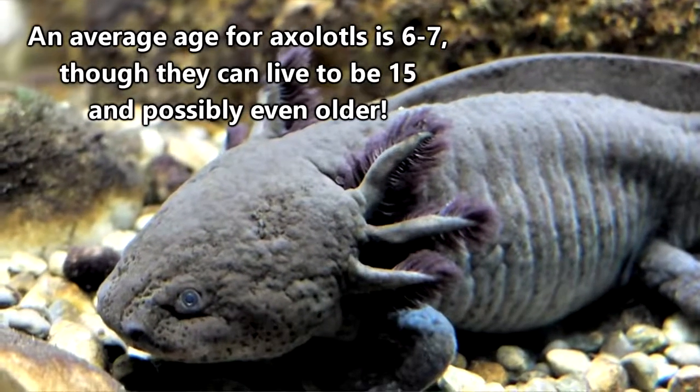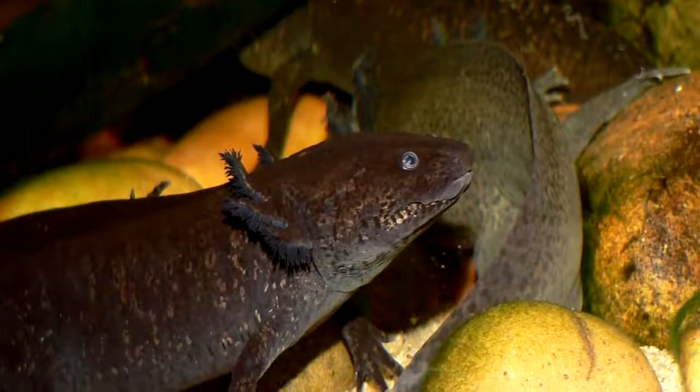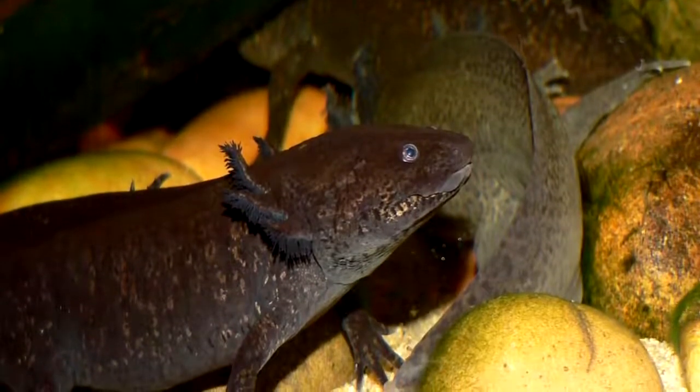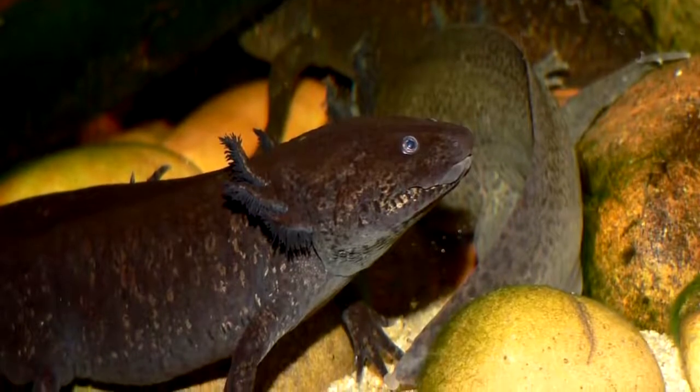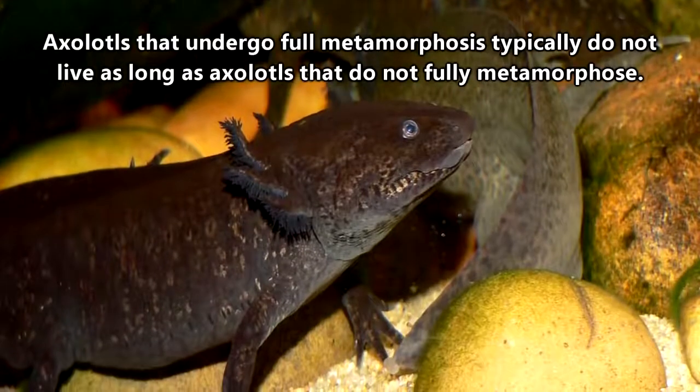Axolotls can live up to 15 years, though half that length is more of an average. Something observed in captive axolotls is that when a rare individual does undergo metamorphosis, thus losing their external gills, their life expectancy is actually decreased.